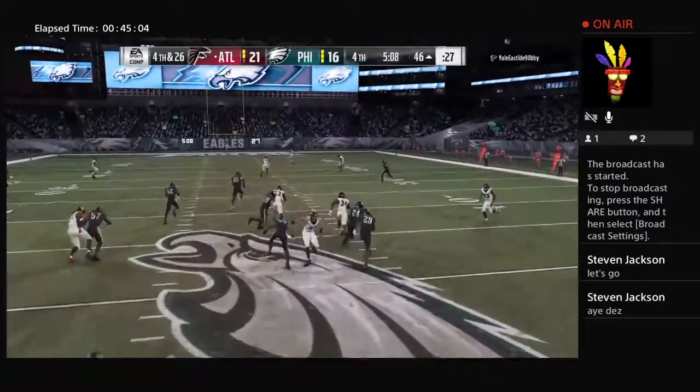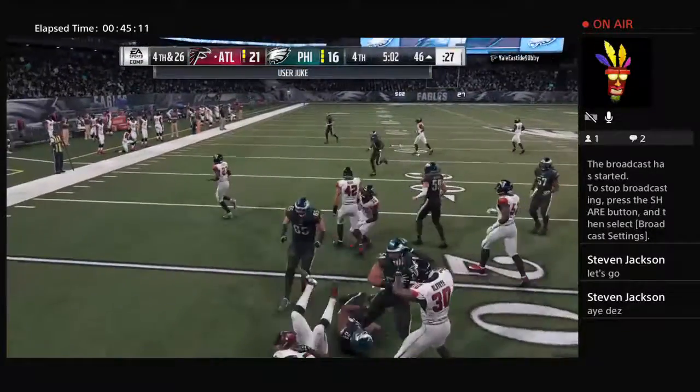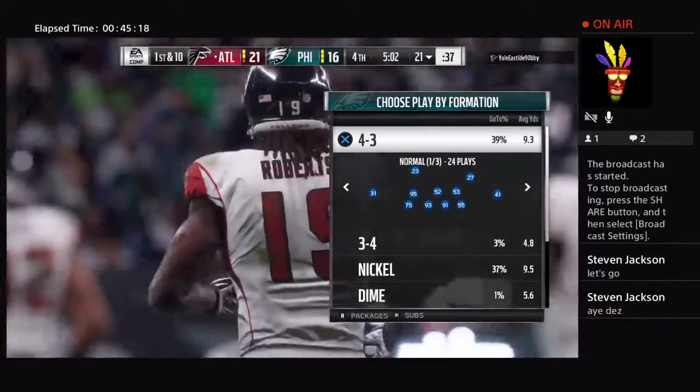Here is the punter Jones as he gets this one away. And just a 30-yard punt that time. And the offense will take over with a new set of downs.